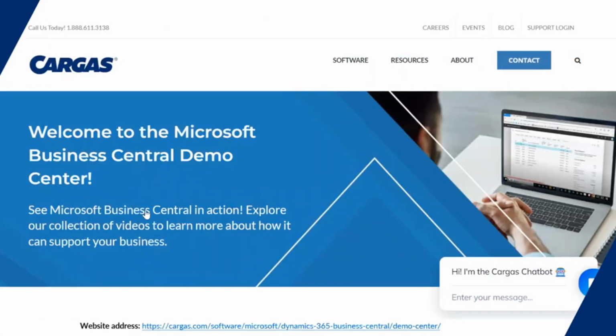So, in addition to today's demo that we are going to be performing for you, Cargas also has a complete demo center with multiple short videos highlighting additional functionality within Business Central. Some of these videos actually touch on the distribution manufacturing functionality that Pat just mentioned, as well as Microsoft's powerful business intelligence tool, Power BI. So let us show you how easy it is to access this demo center for those additional demo videos.